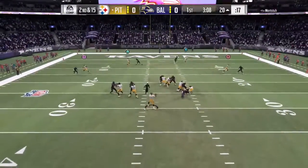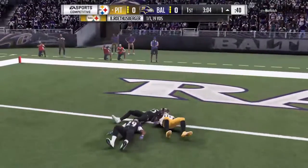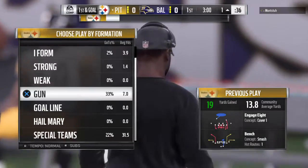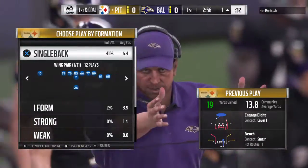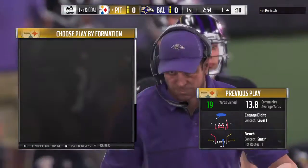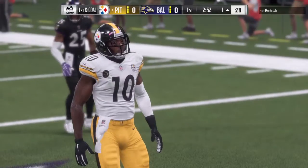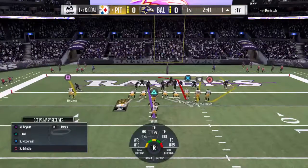On 2nd down, Roethlisberger. This is caught, and he couldn't quite get there. Tackled down at the 1. 19 yards on the pickup there, and now they'll have it 1st and goal. A fresh set of downs, and they're at the 1. 1st and goal.